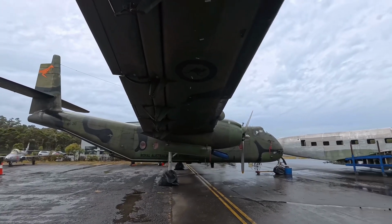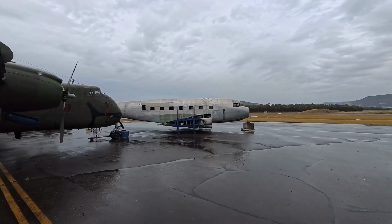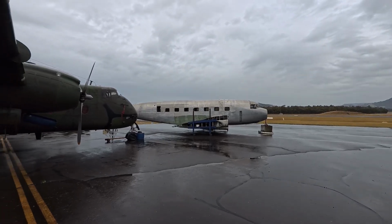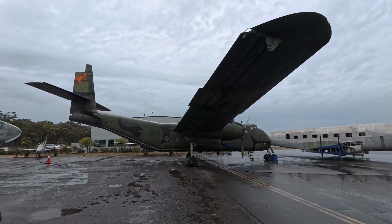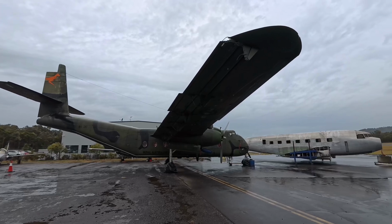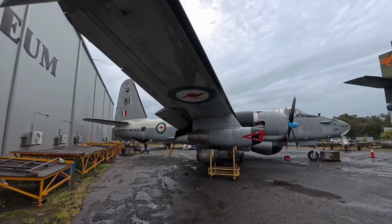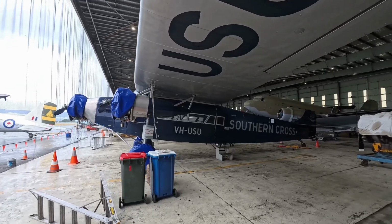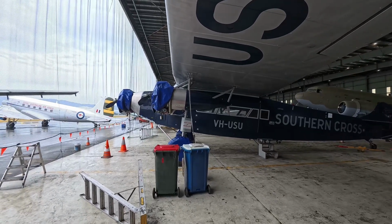Over here is the metal body of a Douglas DC-2, the predecessor of the DC-3. A C-47 Douglas Dakota, the military version of the DC-3. These two are actually airworthy. It was the first crossing of the Pacific. So it's a replica? It's a replica.